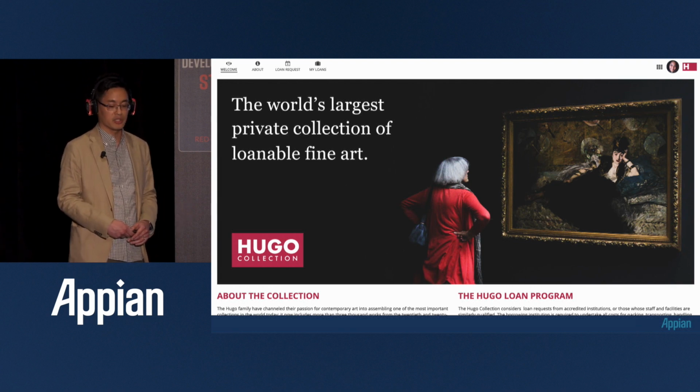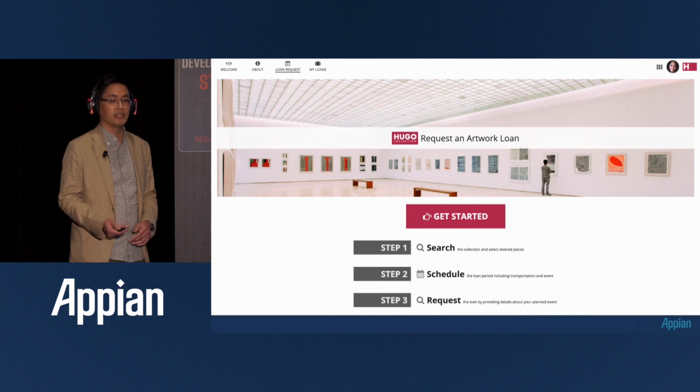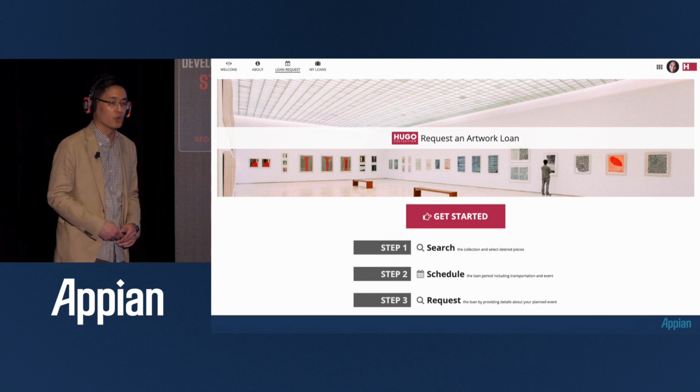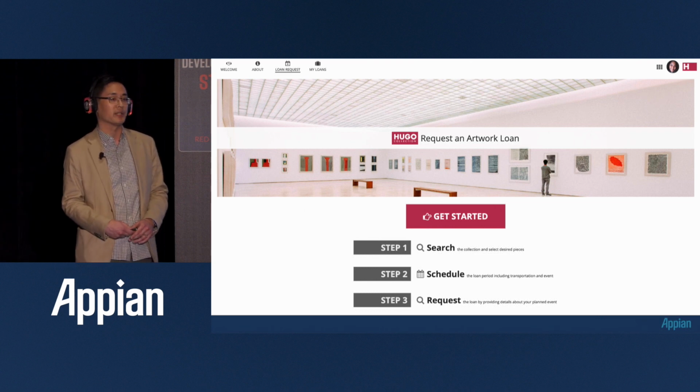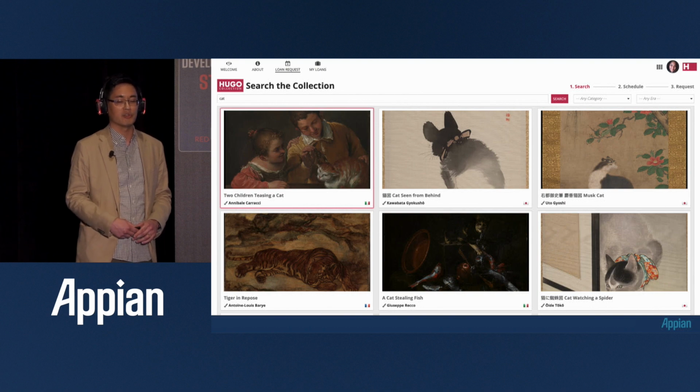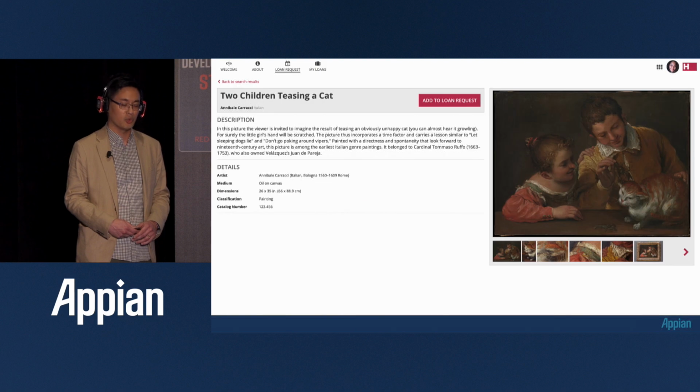collection wants to express. Next, we step into the beginning of the loan request with a nice, simple page that walks the user through what the key steps are going to be so they know what to expect. When you head into the loan request, then the artwork is front and center. We have this gallery view here where you can search and browse and filter and find the artwork that you want to add to your loan request.